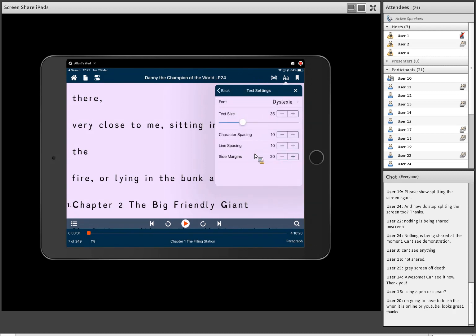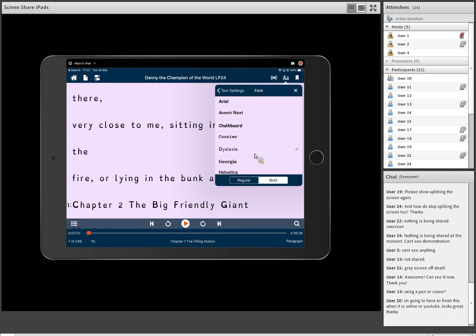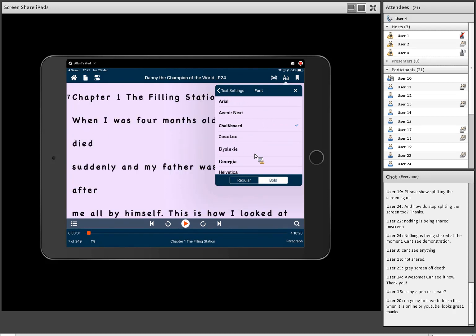Change the font. Let's use the dyslexia. Let's try chalkboard. It changes instantly to chalkboard. There's lots and lots of different fonts available. Quite a few of the programs available that you can use to make text easier to read will have a choice of maybe half a dozen fonts, and sometimes it's not a very good choice. For example, the reading view in Safari has only got, I think, 8 fonts and 6 of them all look almost exactly the same, which isn't really much of a choice. This one has got lots of fonts and many of them look very different.